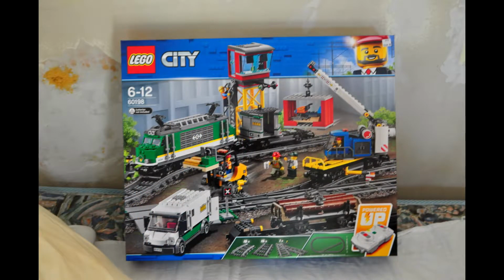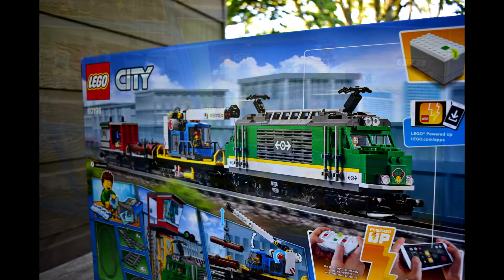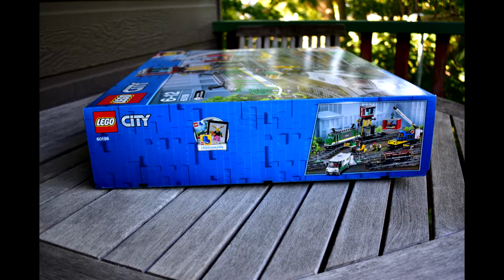Today we're looking at what I think is the most recent LEGO City cargo train set, product number 60198. This lot was first released in 2018, but I didn't get mine until 2 days before making this video. To save myself utter embarrassment, I will not tell you how much the set cost me.